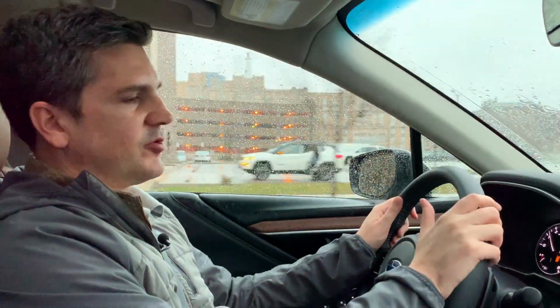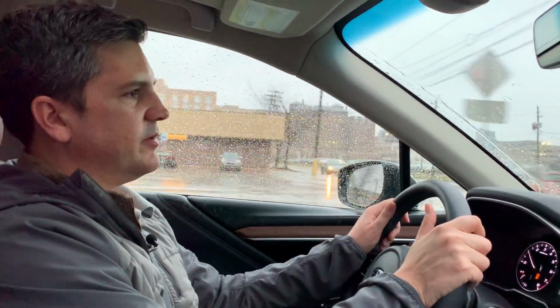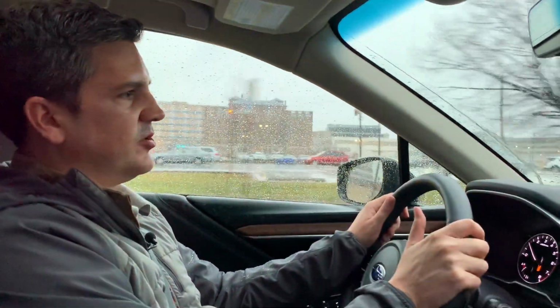Well, one of the biggest changes to this car is the powertrain choices for 2020. Still have a base 4-cylinder engine. It's a horizontally opposed engine, the advantage of which is it keeps all the weight low in the chassis and improves handling. But instead of having the 6-cylinder engine, they've upgraded the car to a Turbo 4.